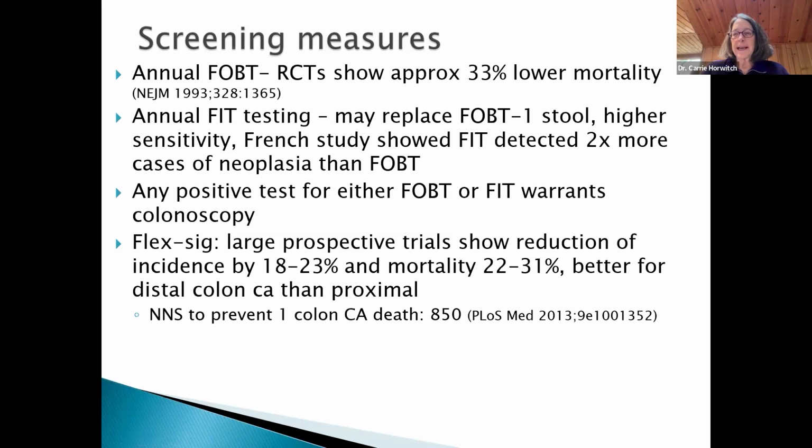So just some of the data around which screening test. The annual fecal blood test, the randomized controlled trials did show a 33% lower mortality. Again, look at the date on that study. That was a long time ago. Most people have replaced the FOBT with the annual FIT testing, the fecal immunochemical. It has higher sensitivity, and it was a little better at detecting changes that could go along with a neoplasm than the old-fashioned FOBT. But again, as I mentioned, any positive test needs a colonoscopy. It does not need a repeat. It should go to a colonoscopy rather than that.